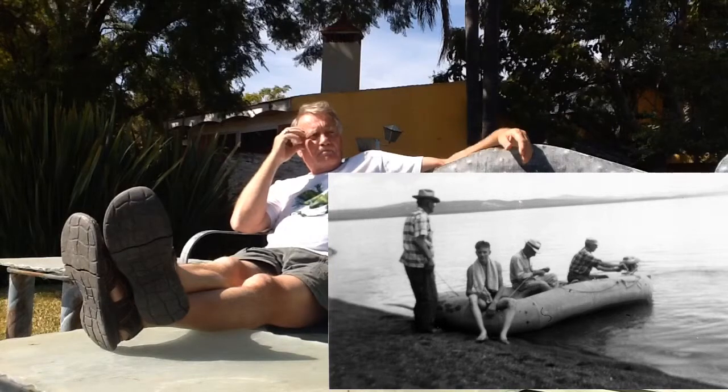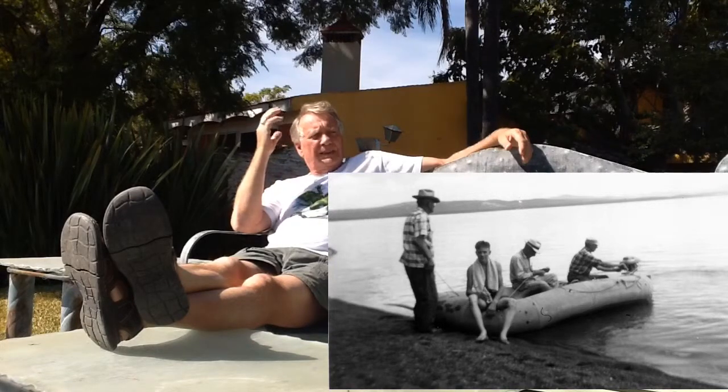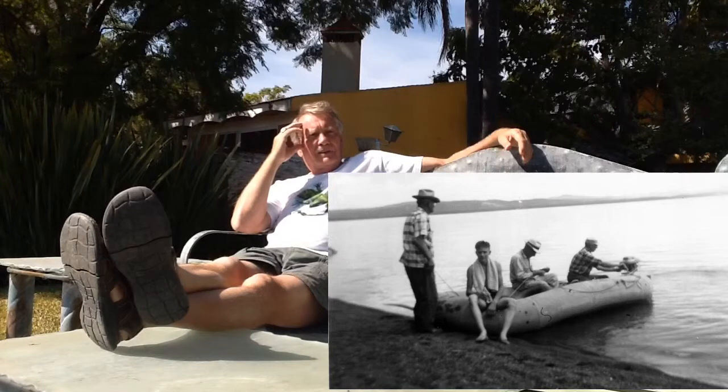Anyway, the boat, it wasn't 12 foot long, it might have been 10. Rubber boat, and we used it to troll for trout.